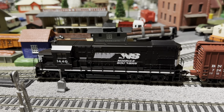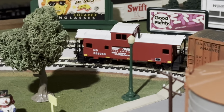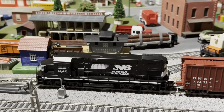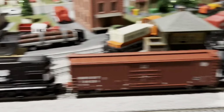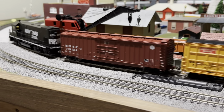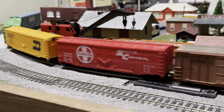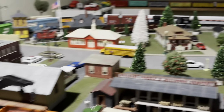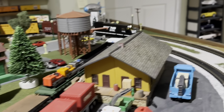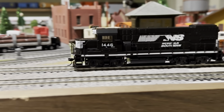All right, let's see how the Norfolk Southern GP15-1 runs with some freight cars. And then, of course, I have the Norfolk Southern caboose in the back there. I think I showed it off in a previous video that I did on trains. So we'll see how this runs with the box cars. Pretty quick. This actually, I think, is a little bit quicker than the other GP15s that I have by Walthers. Wow. Nice and quiet, too. Look how the headlight looks.